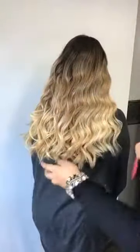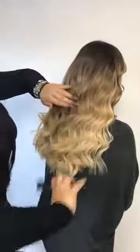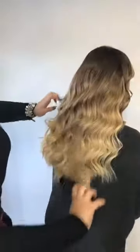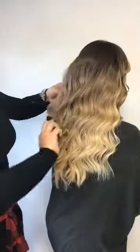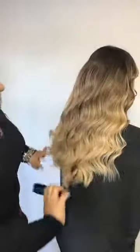This is super seamless and so easy to do that it won't take you long, and it'll get you that perfect picture if you're trying to post content as a stylist, or if you're just trying to do this for the holidays, for your clients, if they're coming in for a quick style. This is super easy to do.